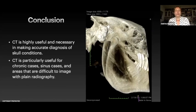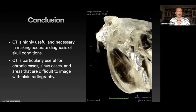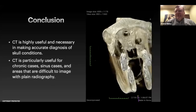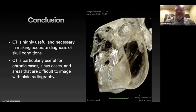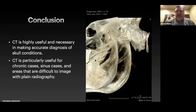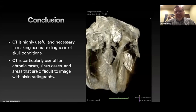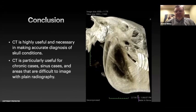Another question, have you pleasantly or unpleasantly been surprised now you have CT at your disposal? Oh, pleasantly surprised. Yeah, it's almost now my safety blanket. Before I do sinus surgery or anything, I love having CT. And especially because now it's reasonably economical for the owner. We don't have to do general anesthesia. We're getting beautiful images in the standing horse. Those are all things that are really, really important.